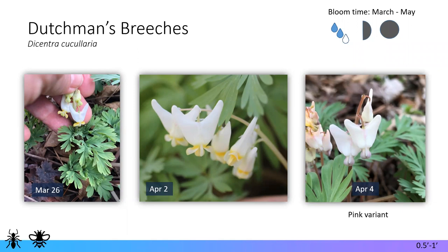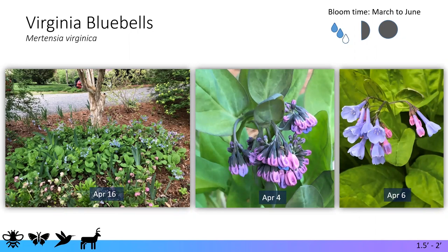Now, Virginia bluebells, as I already mentioned, you see that it's attractive to deer. I have quite a few Virginia bluebells, and I've never noticed deer browsing on them, but I did find a reference that stated that they are attractive to deer, so I'm going to leave it in place.